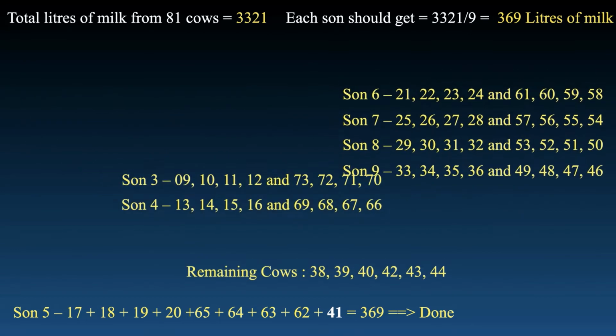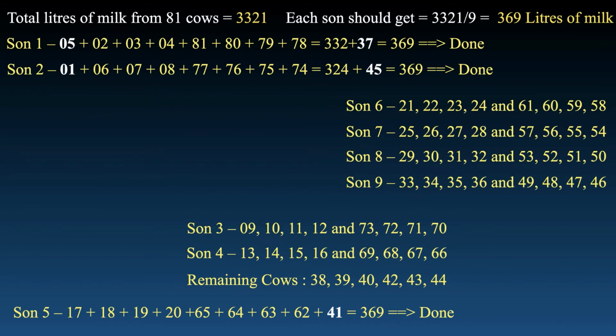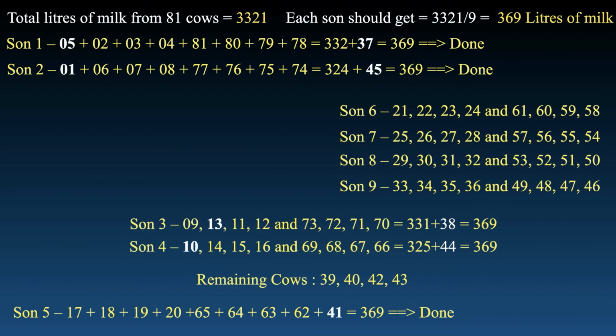Now take the next pair. Each of them is 41 short, but we only have cows which are plus or minus 3, plus or minus 2 and plus or minus 1 away from 41. So for this pair, let's do plus or minus 3. Give 38 to Son 3. It will now be 3 short. So swap a cow with a difference of 3. There are 6 possibilities. Let's go with 10 from Son 3 and a swap with 13 from Son 4. Now Son 3 is sorted and the only option is 44 for Son 4. So this pair is also sorted.